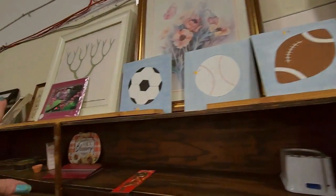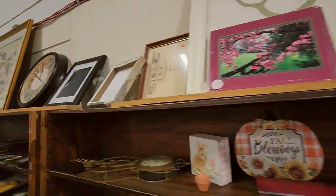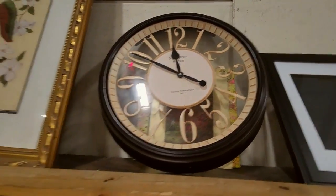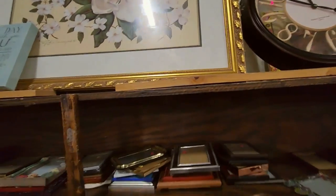Sometimes I'd find old trapper keepers back there. We have more framed pictures up here. And a great big clock. Look at that big clock. My goodness.